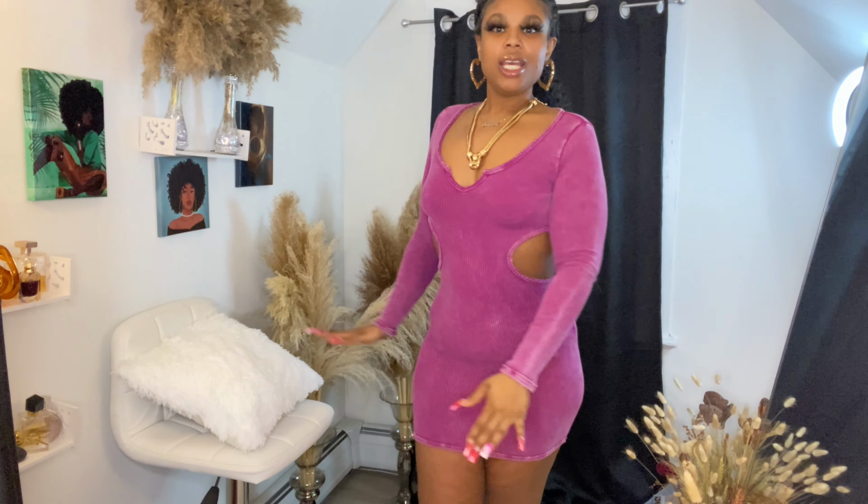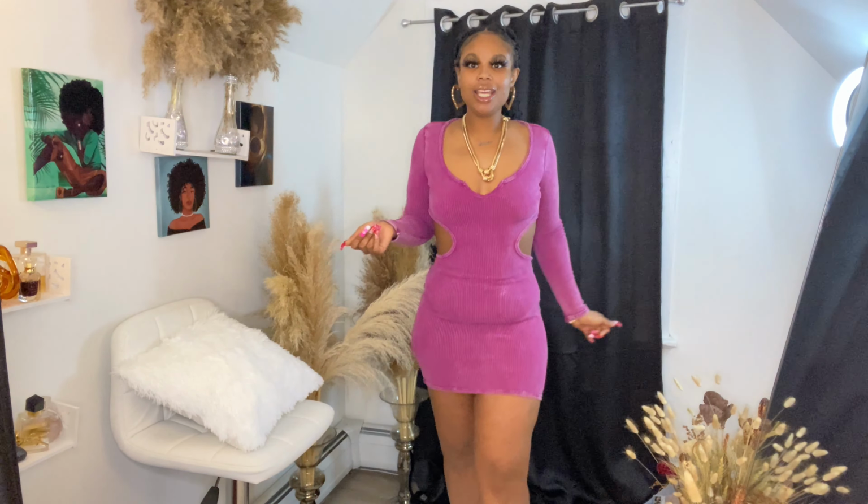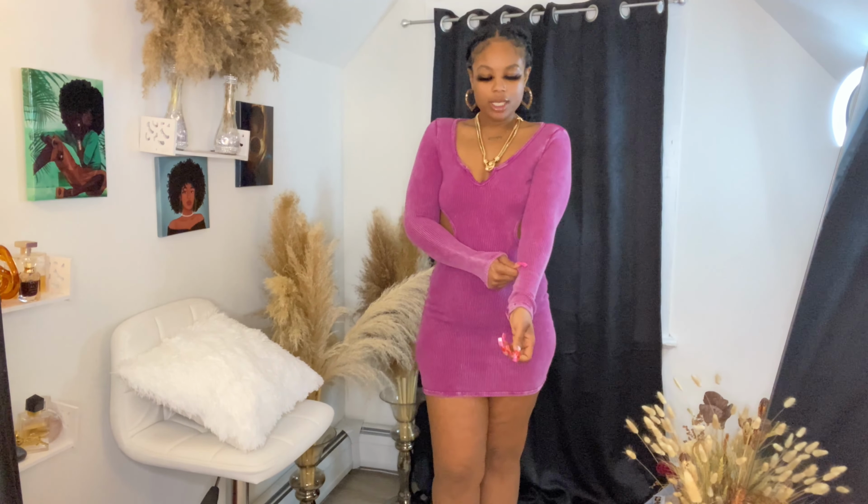I love it. It is Jack approved. It's definitely Jack approved. I don't even care about this tummy. It's the color for me. I love the sleeves. The material is very, very good quality. It's pretty thick.